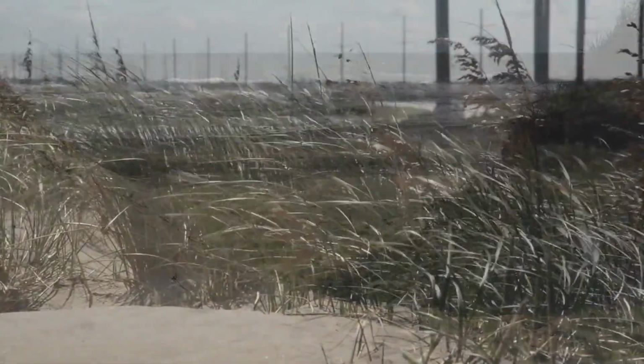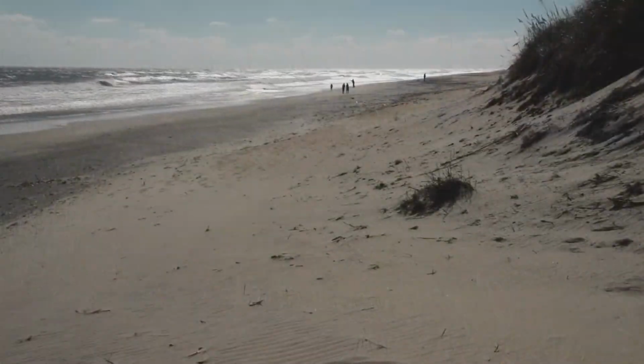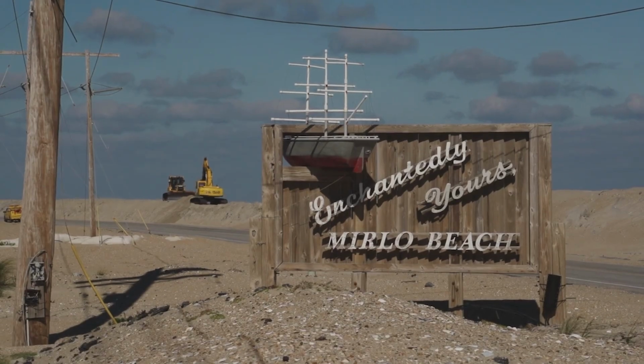Even though they're building in harm's way? Yes, absolutely. The public, whether they know it or not, through federal flood insurance and other federal programs, has a significant investment in all of these homes, in that if they are damaged or destroyed, we help subsidize and pay the insurance for all these folks. The ocean's going to win in the end.